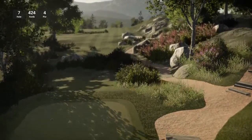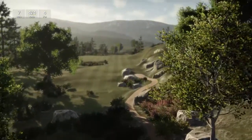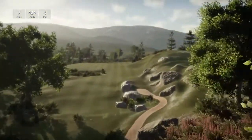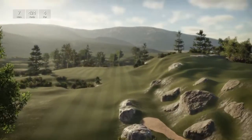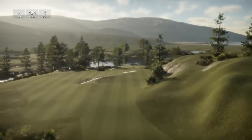So I do feel, guys, since the patch, my game is not as good as what it was. I do feel, pardon me, there is a difference to the game, which I've not managed to figure out yet, but there's something definitely different with my swing.